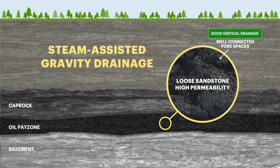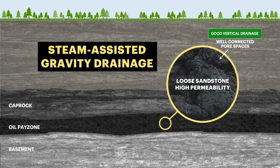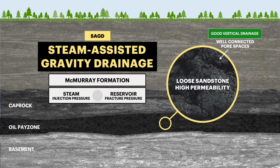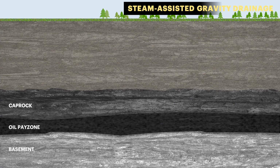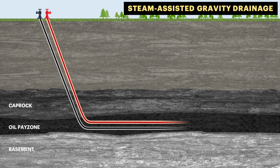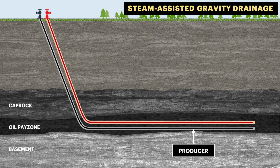Facilities operating in this region use a process known as steam-assisted gravity drainage, or SAGD, which operates at much lower pressures than CSS. In this case, a pair of horizontal wells are drilled into the pay zone, stacked perfectly above each other. The production well is located about 2 meters above the bottom of the pay zone. The steam injection well is drilled 5 meters above it.